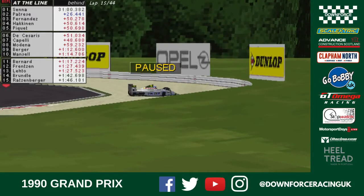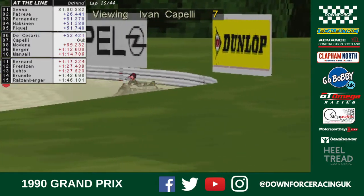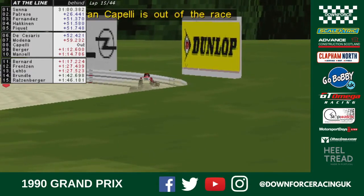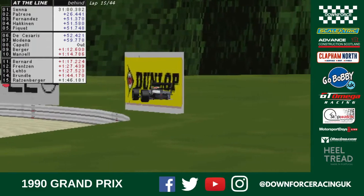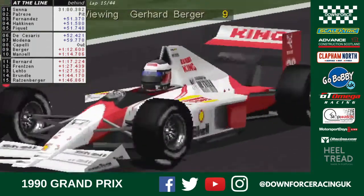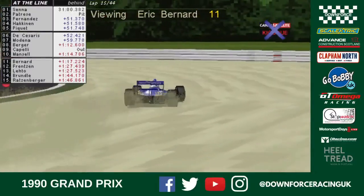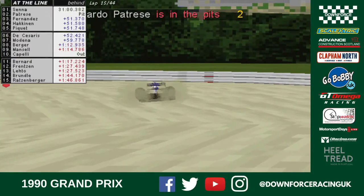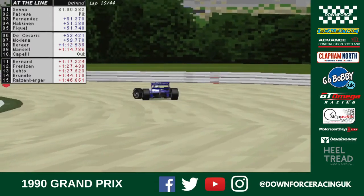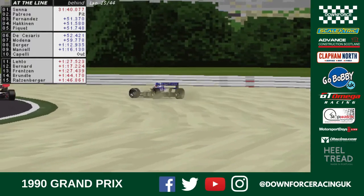So there's no question, I'm afraid, that Ivan Capelli is out of the Belgian Grand Prix of 1990. And just like Alain Prost's accident, that was a bad one. So Ivan Capelli, I'm afraid, is out of the race for Leyton House, with Gugelmin way down the order. And Patrese comes into the pits as Bernard spins off in the Monteverde. He's got to try and keep that car going. So Patrese pits in from 2nd. Capelli is out from 3rd. And the Monteverde of Bernard goes off, but he's buried it well into the gravel trap there.